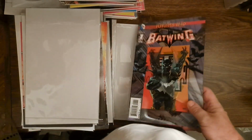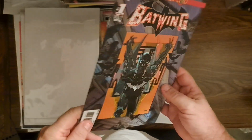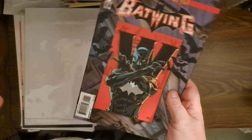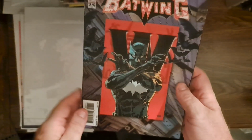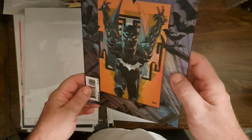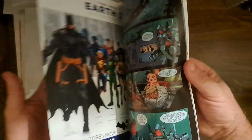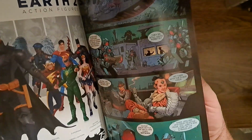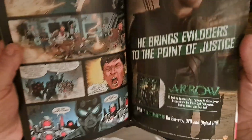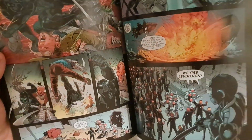There is a thing leading into Batwing Future's End, which is this issue. I don't know a lot about the Future's End storyline. This is the first issue of the Future's End thing I've actually read. It's got one of the lenticular covers where it changes, so that's cool. And it's a one-shot, and it's supposed to take place 5 years in the future. So in this issue, Batwing basically sets up all his villains from the series. So it kind of wraps things up a little bit.